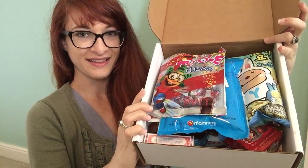So when I open the box, it looks like this. And it has this card on it that says, "The Munchpak was made just for you with love by Al." And then it has this paper. And there's a bunch of snacks in here. So let's see.